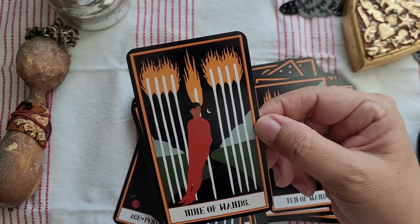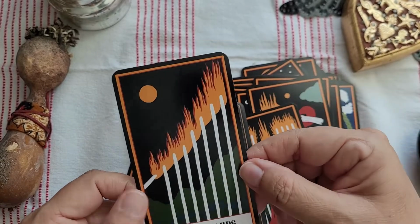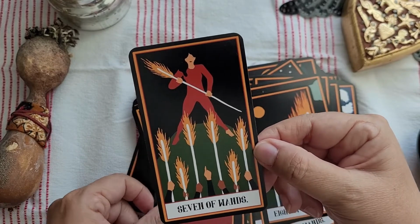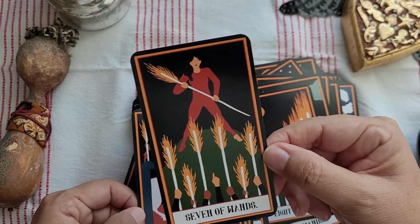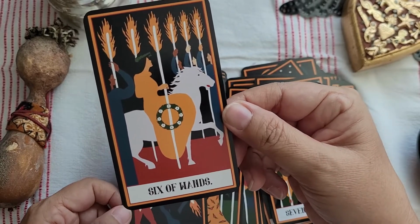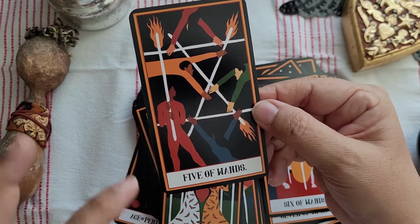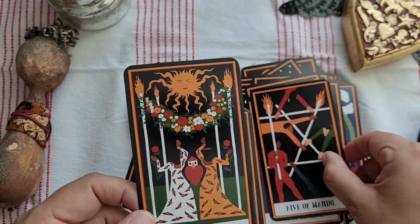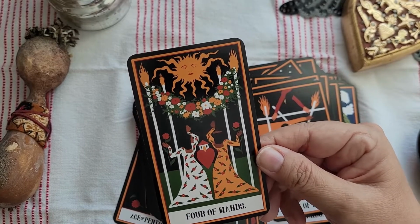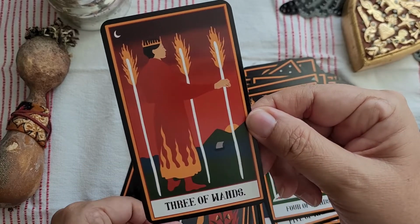9 of Wands. And again, all of that fire. 8 of Wands. And 7 of Wands. And I always do this, like I start saying what you're obviously looking at. I mean, the words are very nice. You can read them, even if you're in a dimly lit room, which is something that I often do when I'm reading cards. So that's pretty nice.